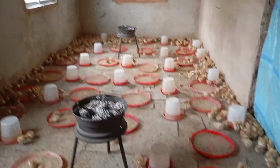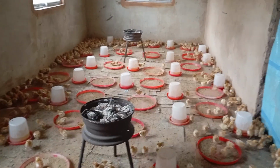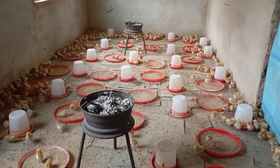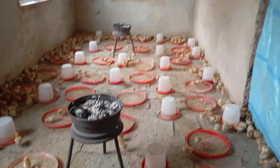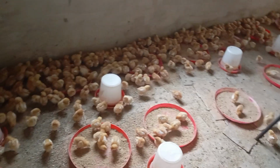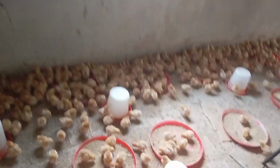If you know you don't have enough money, don't do pullets. Please, they are on super starter. They are going to be on super starter for at least 8 weeks before we decide to change to grower. So please, if you know you don't have enough money, don't do pullets. You know why? Because you will just be penny wise, pound foolish. If you don't feed them, they will not lay early, and if they don't lay early, it's a problem for you.